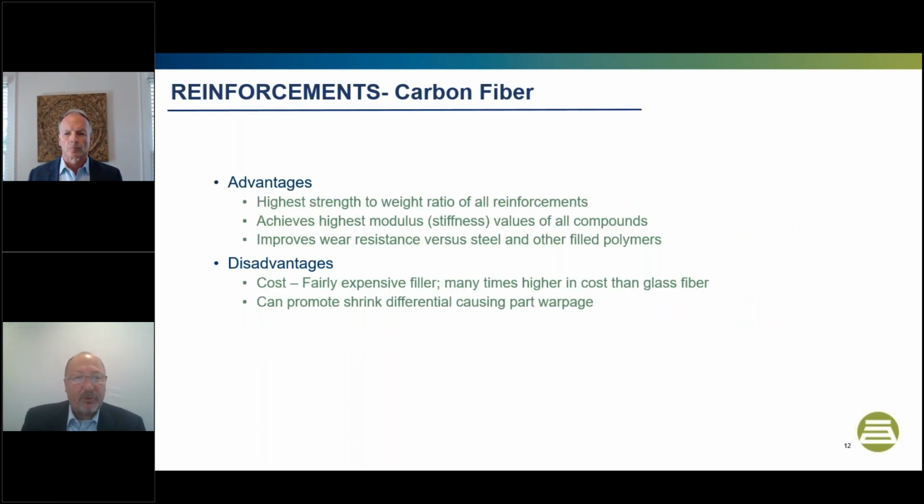So the second reinforcement that I'm going to talk about is carbon fiber. The advantages of carbon fiber are, first, that it offers the highest strength to weight ratio of all our reinforcements. Secondly, it allows us to achieve the very highest modulus of any of the compounds that we produce. And thirdly, it does improve wear resistance versus steel and other filled polymers in certain dynamic systems.